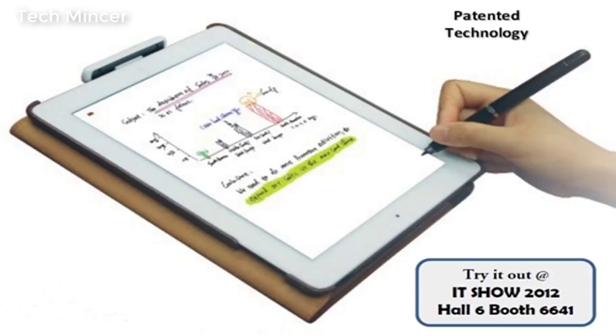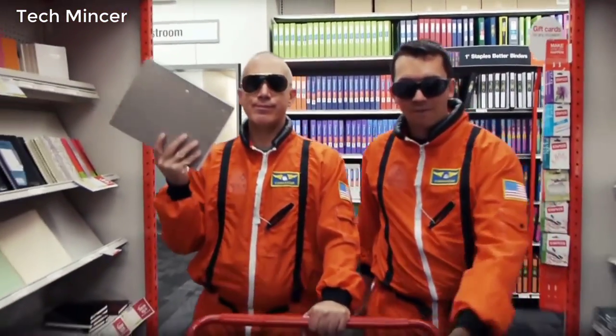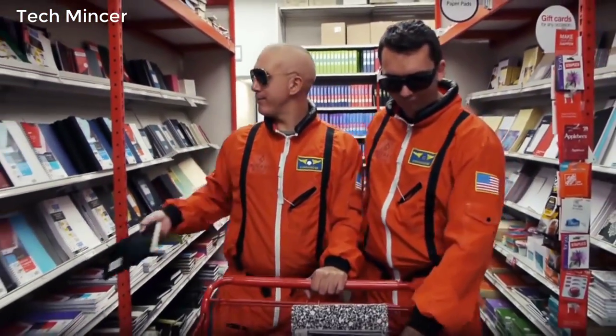Probably you have seen some of these smart paper or smart pen things before. Now you are entering the new era of notebooks. For thousands of years, humans have been filling their notebooks and then just buying more. It's like the notebook industry has given up on innovation.